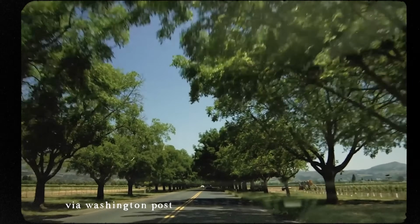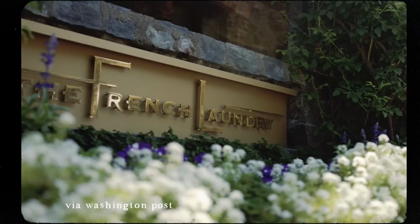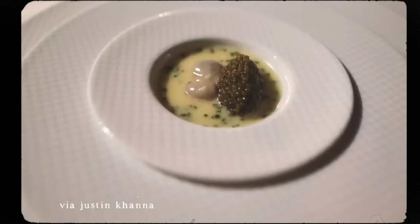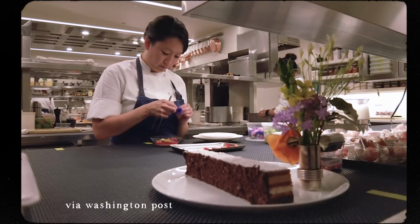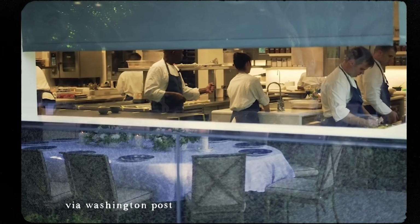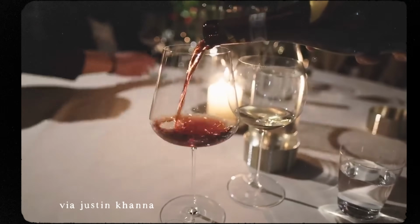The French Laundry is a 3 Michelin star restaurant located in the wine country of Northern California. Owned by chef Thomas Keller, it offers 2 different 9-course tasting menus comprised of mainly French and contemporary American influences at $355 a person and can go all the way up to $1,000 with wine pairing. In 2005, Anthony Bourdain called it the best restaurant in the world, period.